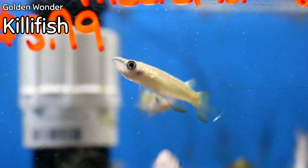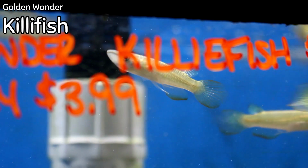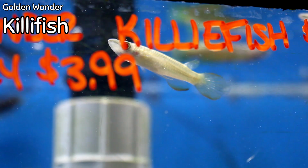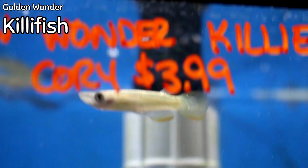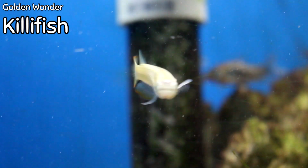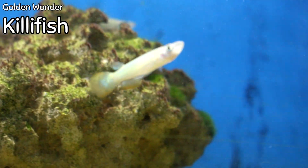The Golden Wonder Killifish came in, if the green Corys will get out of the shot. They look really, really good, and 1, 2, 3, 4, I think I have 5 or 6 of them. So if you've been in the market for killifish, something a little different for your aquarium, you've got a small aquarium, they're not going to get very big. Very colorful, very unique, very cool.